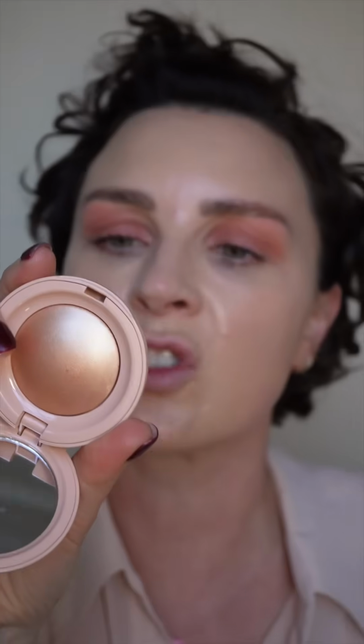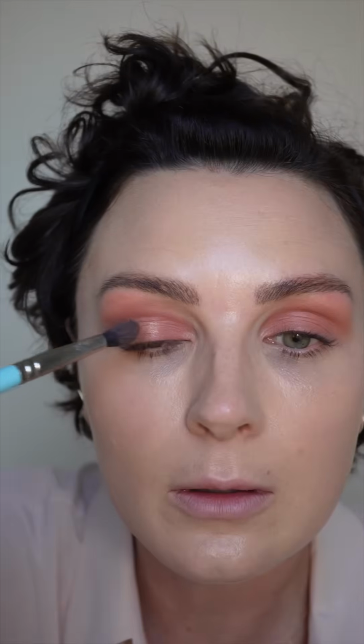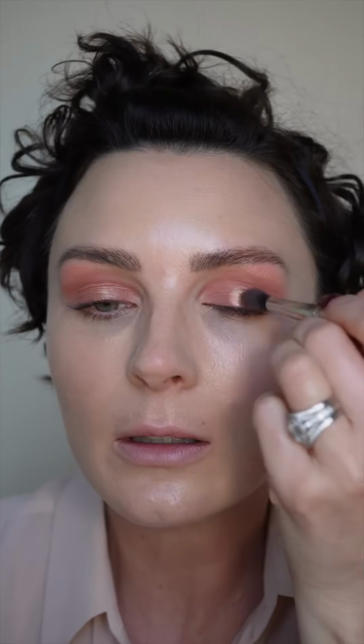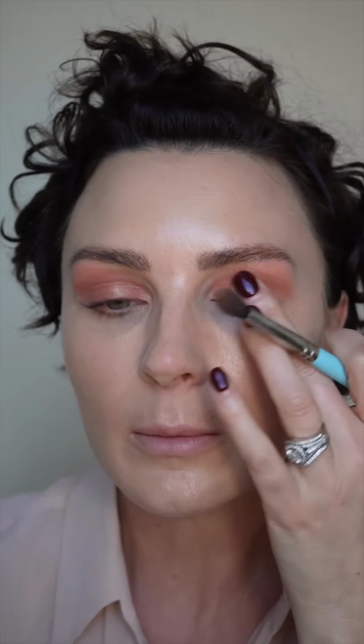This one, which is called Flaunt, just over the eye. Just want to see how that is over just the middle. Not sure. Pop a little bit there in the middle and then see how I feel about it. Just use my finger just to soften that.